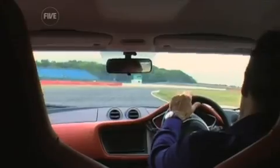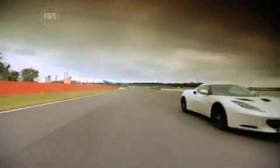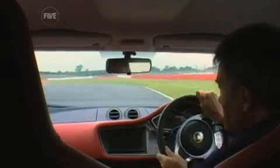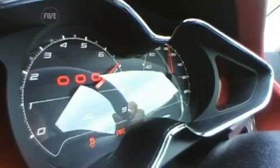What they've done is take out the 1.8-litre Toyota twin cam from the Elise, which with its supercharger produces 220 horsepower, and replace it with a V6 3.5-litre Toyota, which produces 280 horsepower. The only trouble is, in so doing, they've added 500 kilos to the weight. So this actually has a worse power-to-weight ratio than the Elise.